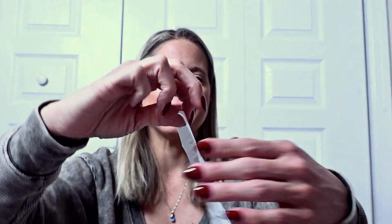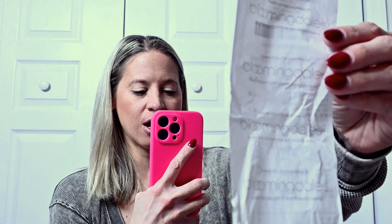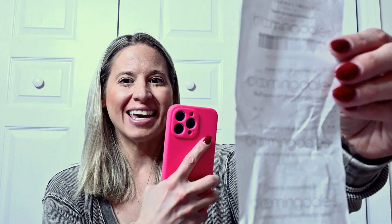So I have also a receipt here from Bloomingdale's. It was from a gift for the Secret Santa for my friends, pulling it up, taking the picture. It doesn't even have to be a good picture, and scanning it in. This was nothing special. It was just 25 points. So I got 50 points just from scanning in receipts.